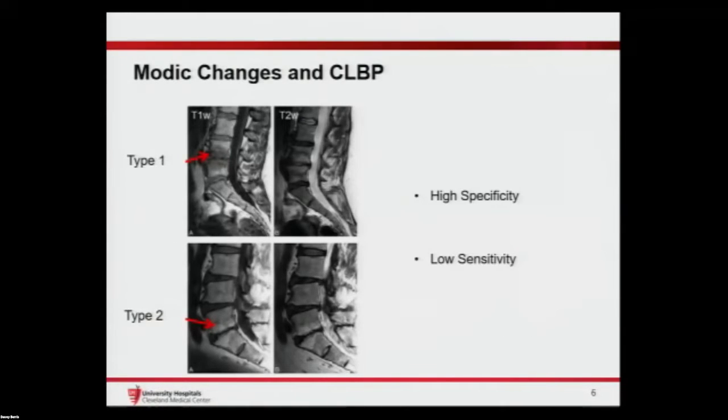What we also know from the literature is that one imaging biomarker that does associate with pain is Modic changes. These are bone marrow lesions or changes in the vertebral endplates that can be seen as signal intensity changes on T1 and T2 weighted imaging. There's a growing consensus that these changes are highly specific for low back pain. So people who have these changes are likely to have a painful disc in between, whereas they have low sensitivity. The absence of these changes might not be that great at ruling out pain at that level.